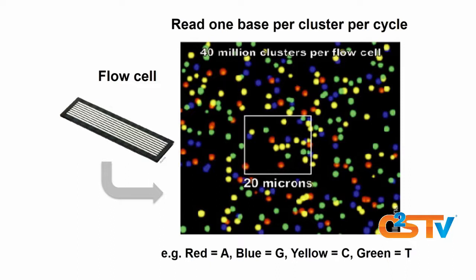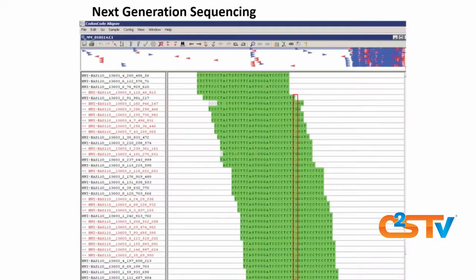And so the huge transformation really came around 2005 when the idea came to actually stop doing it in gels and actually do it in an array-based format where millions of base pairs could be determined at the same time by using flow cell technologies. And so in doing that, you could get millions of base pairs. The trade-off is it's little short snippets of sequence that get determined at each time. And so when you do that, it actually ends up looking like this.